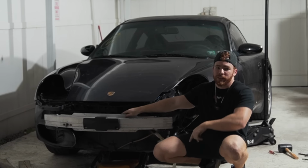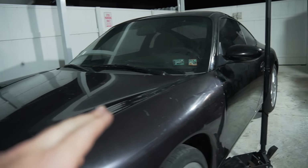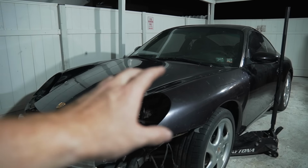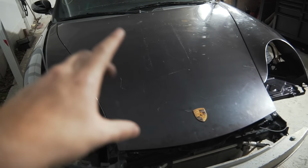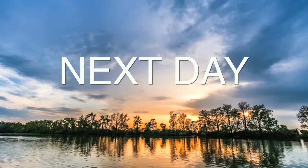I mean, this thing is just looking so good. And let me know what paint color this is, because mine's black, and this is kind of like a black purple blue. It's actually really neat, but in reality, I just really want to get this car on the road. So let's go.